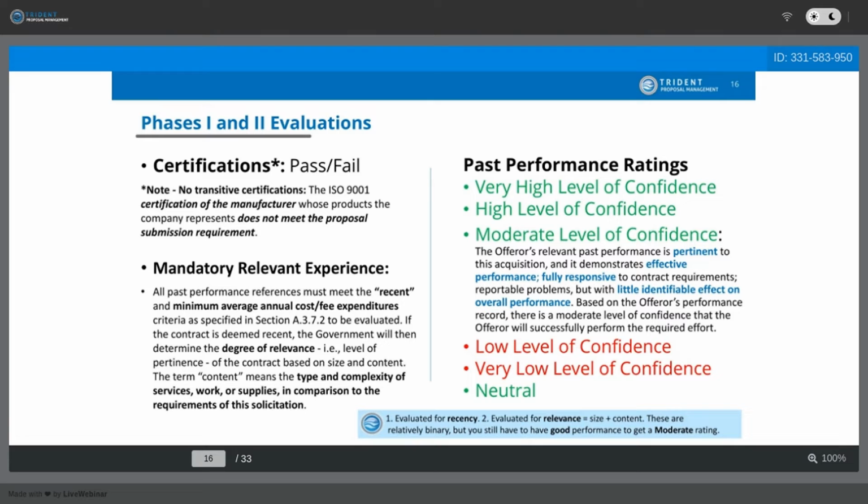Okay, so what we do anticipate is that even though this is a phased evaluation, the whole proposal is going to be due at once. So it's not like you submit your ISO 9000 cert and they say, okay, now please turn in everything for mandatory relevant experience. And now please turn in past performance. It's not going to be like that. We're going to assemble the whole proposal and turn it in.